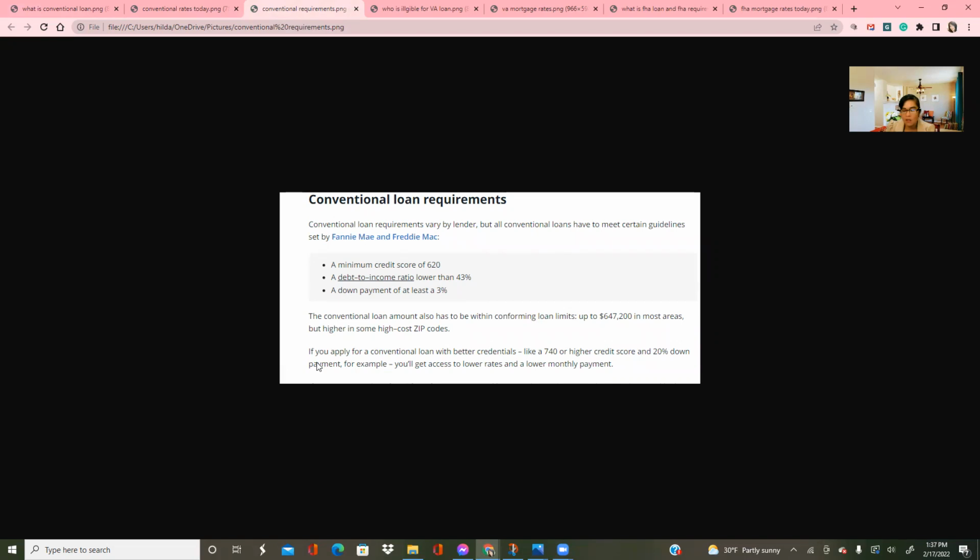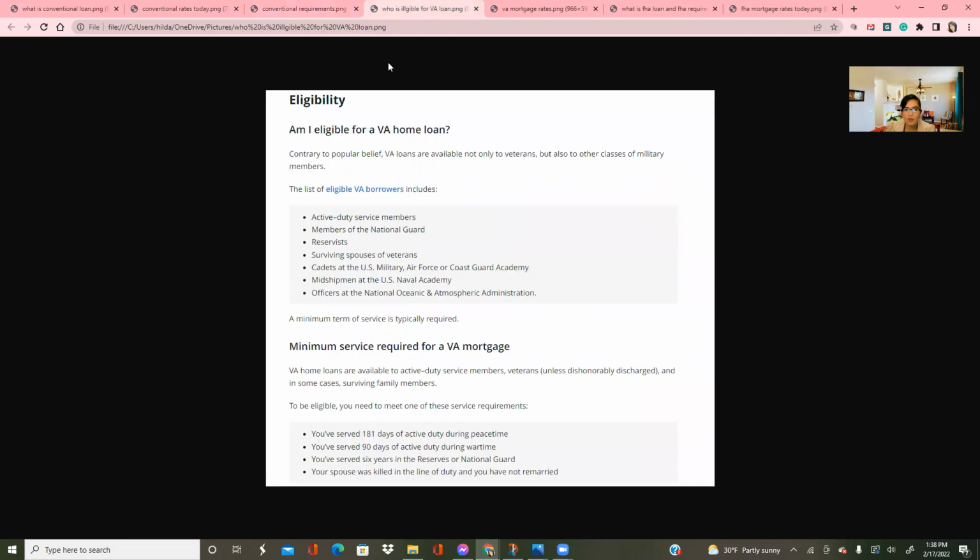And that's the minimum, or lowest, down payment. You can go higher, up to a 20% down payment, which is a really good advantage for you as a buyer. If you have a better credit score like 740 or higher and you're putting down 20%, then you'll get a lower monthly payment and also lower rates. So conventional loan terms are pretty much straightforward. As long as you have a credit score of 620, a down payment of 3%, and you meet the debt-to-income ratio, then you pretty much will get approved for a conventional loan. Okay, so now let's go to eligibility for VA home loans.